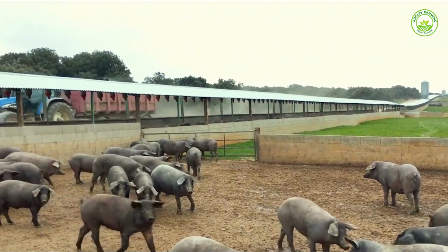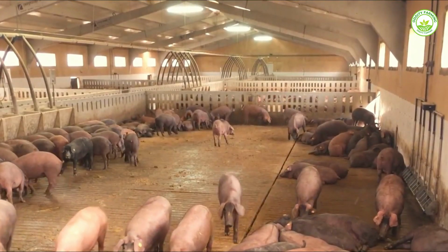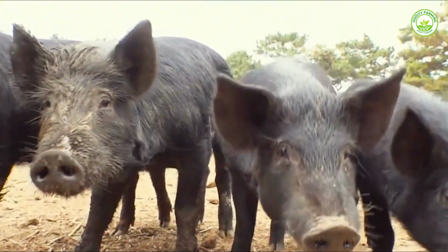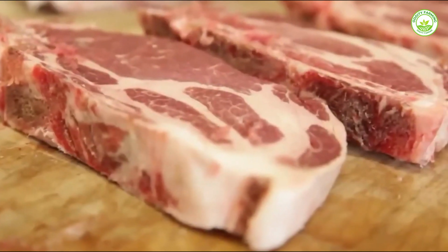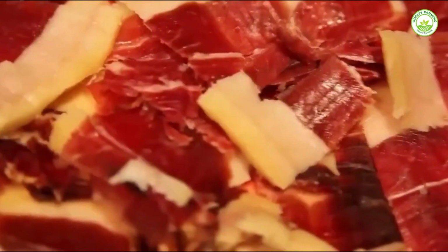Unlike farm pigs, wild boars grow slower. But this slower growth gives the meat a unique texture. It becomes leaner, firmer, and holds a natural, wild flavor that pork from regular pigs simply doesn't match. This kind of meat appeals to those looking for something healthier, with less fat but more taste.